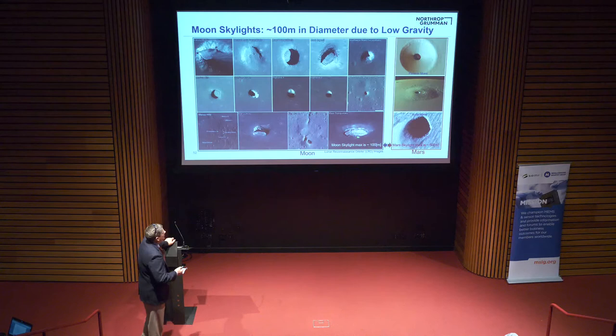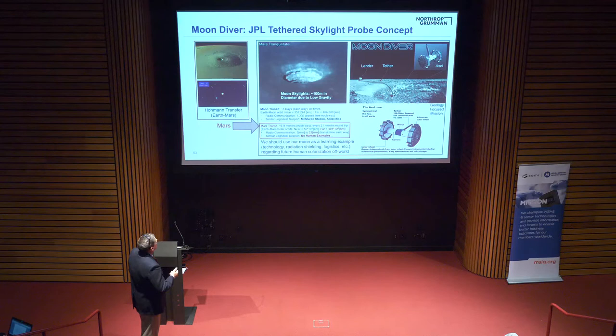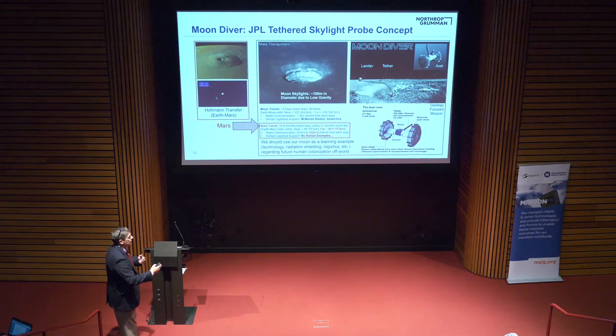So some of these are really interesting when it comes to the skylights that are on the moon. At 100 meters across, the width of this particular lava tube can be kilometers wide, and they're tens of kilometers long. So what a great spot to go explore to try to put some kind of an outpost.